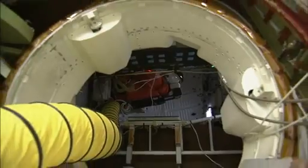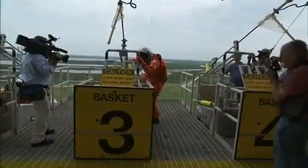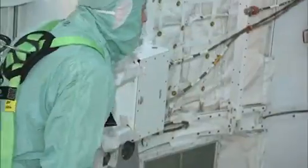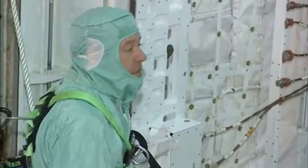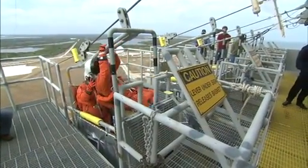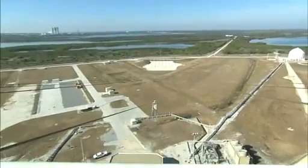TCDT training gives the flight crew a chance to become familiar with the spacecraft, check the fit of their spacesuits, practice slide wire basket evacuation procedures at the launch pad, and check out their mission's cargo in the shuttle's payload bay. The slide wire baskets have been part of the pad's emergency egress system since STS-1, but have never been used for an emergency. But training for the unexpected on the launch pad is nevertheless a staple during TCDT.